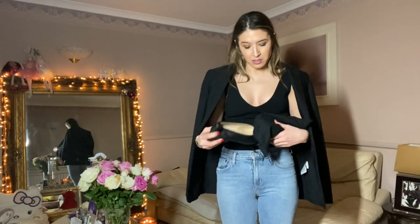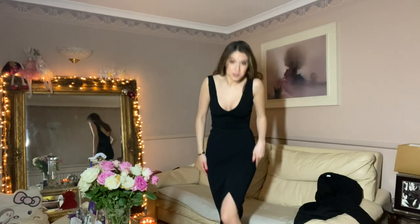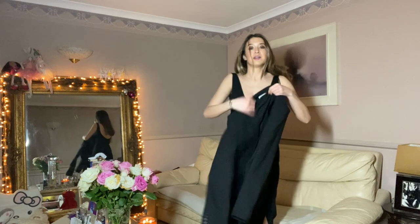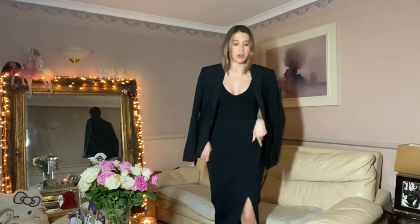Here they are. That's the black Chanel flat ballerinas. So you see this skirt works quite well. Then we can chuck again the blazer on with the bodysuit, and you've got a nice evening look. I'll probably wear some tights with it, as I believe it's pretty cold in Madrid right now.